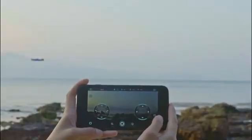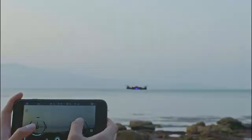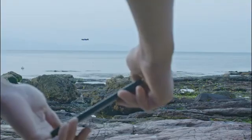The app comes with 3 flying options. Fly it by using the directional buttons, rotating dials, or even turn your phone into a motion sensing controller.